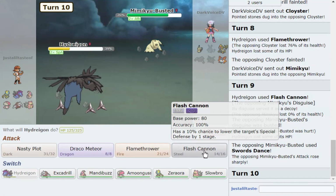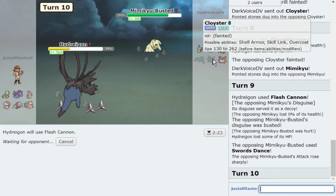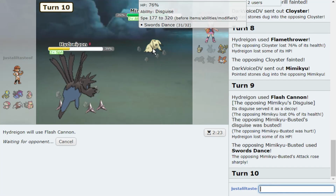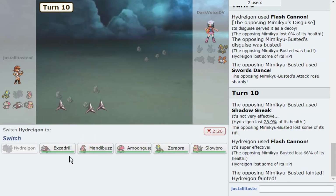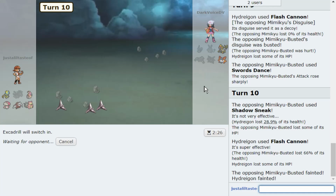Bro, do you know how to click attacks here? None of their mons have clicked an attack. I don't click Shadow Sneak. No! So I was going to say, none of their mons have clicked attacks yet. We're going to make the Excadrill play because I can Toxic Volcarona if they end up going into it, and that will let my MANDIBUZZ beat it 1v1.